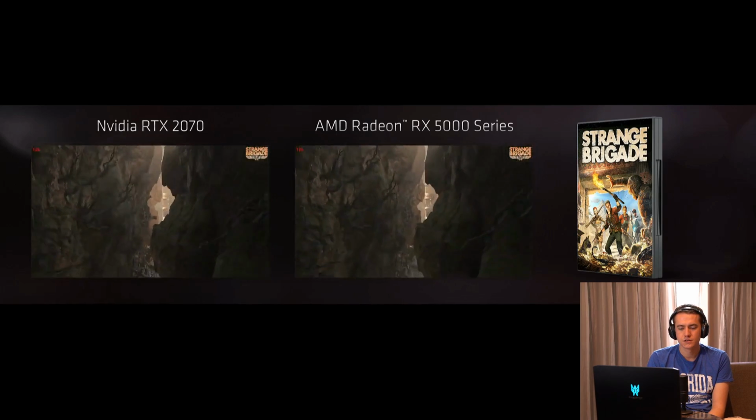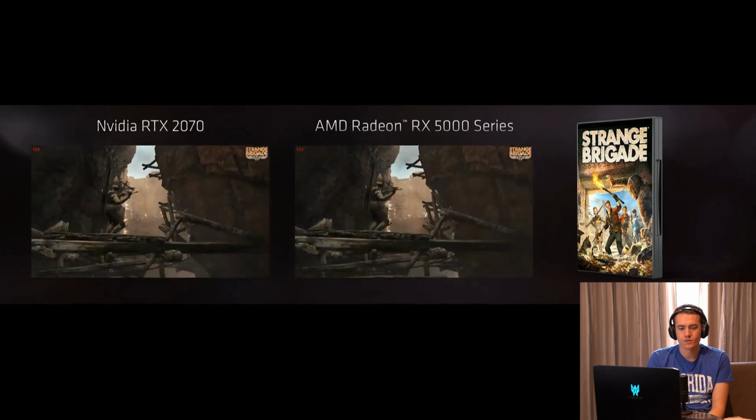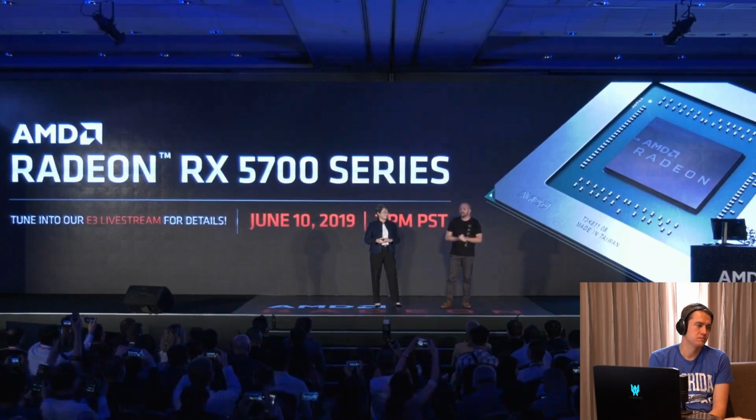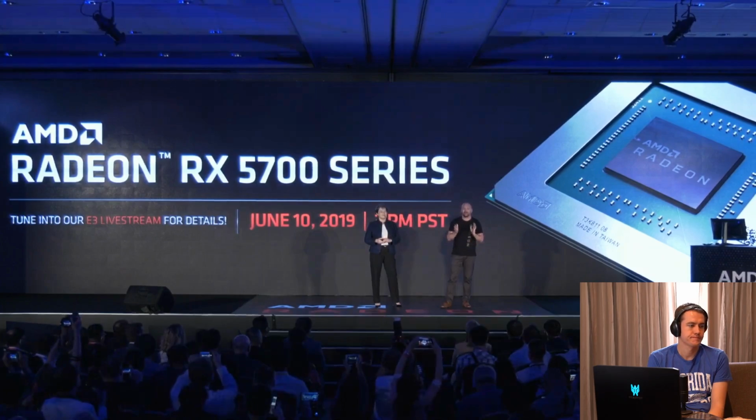It's the Radeon 7. The real things we have to look at are pricing, the performance per watt, as well as just what are we actually getting from this? There's not a whole lot known, but they did say that they're gonna give us all of those details on June 10th at their live stream as part of E3. So be sure to mark your calendars for that. We will be streaming it just like we did the AMD Computex announcement.